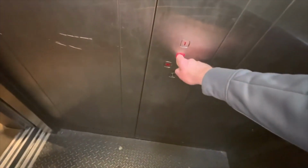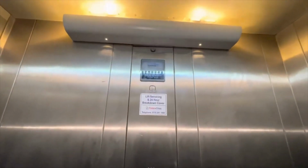Here we are on the first floor. Let's go back to the ground. So I'm having to talk over that music in here. Anyway, here we are going down. So that's the emergency lighting. The lift in JD Sports is out of action today because they're doing some repairs to it. So here we are back on the ground floor. Wait for the doors to open up. Doors are going to open shortly. And there's a CCTV there, and that's it.